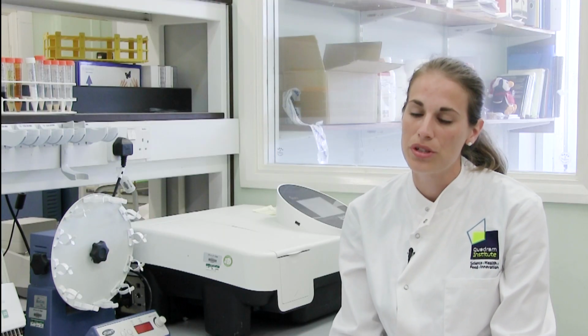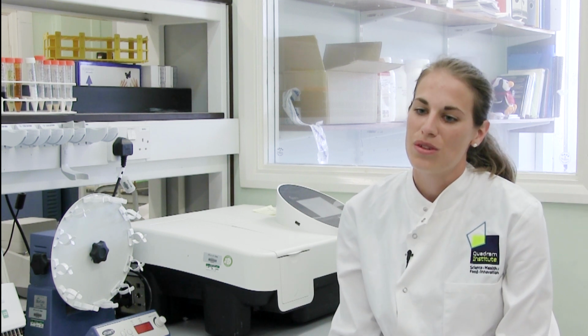We can also look at the microstructure of material, which we know is very important in terms of controlling nutrient release. And we have many different techniques that we use to do that. Some aspects of digestion are very complicated, and we work very closely with collaborators from other leading institutes across the UK. For example, we have engineers who are helping us understand how food changes as a result of being pushed through the gut. And we also work with experts in gut physiology and dietetics who have a better understanding of the gut and how nutrients are absorbed across the gut wall.